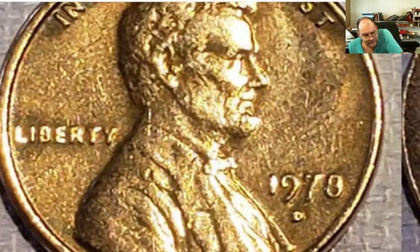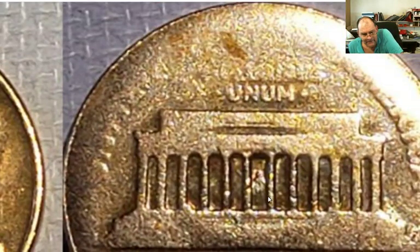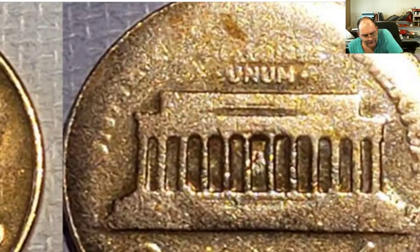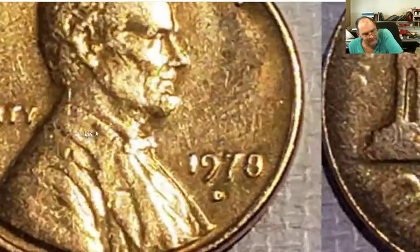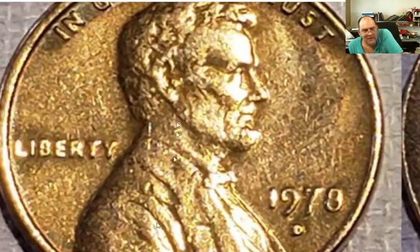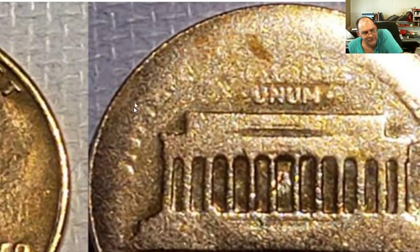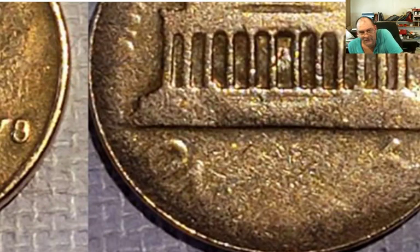Or is it a weak strike? Now, a weak strike is oftentimes going to leave an hourglass looking design, because on a weak strike the metal's going to be eaten up by the head and vest. If you look at that close, it kind of is shaped like an hourglass, right? Kind of narrow in the middle and big on the ends. This tells me this is not a weak strike. This is consistent with a coin that has been screwed up.